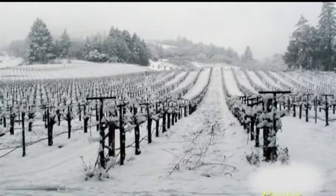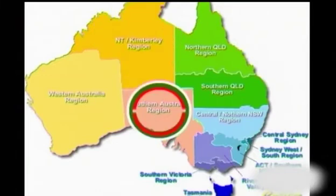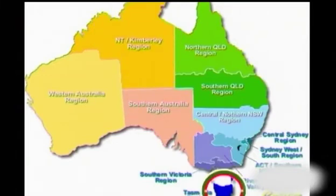Now, in Australia, Gewürztraminer needs a very cool climate to grow, so there's only a couple of places where the Gewürztraminer grape is grown well and people produce very good style of wines. A couple of spots in northern Victoria, in the Adelaide Hills in South Australia, and in several spots in Tasmania.